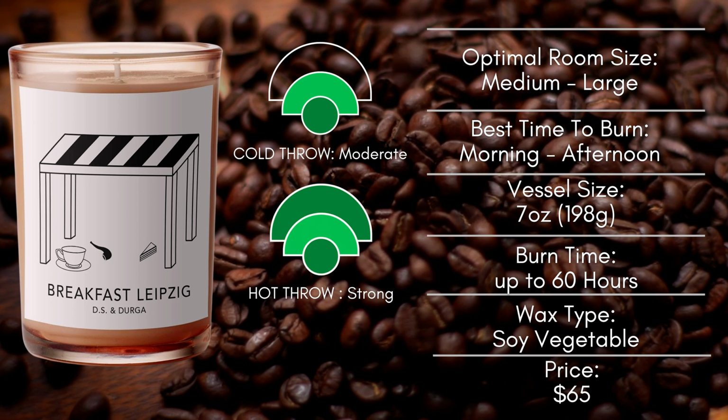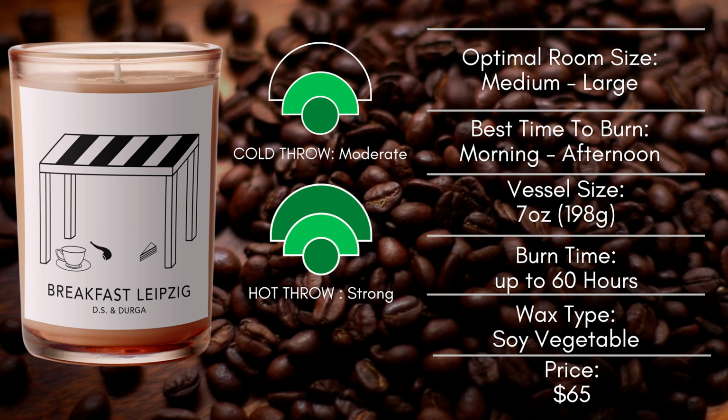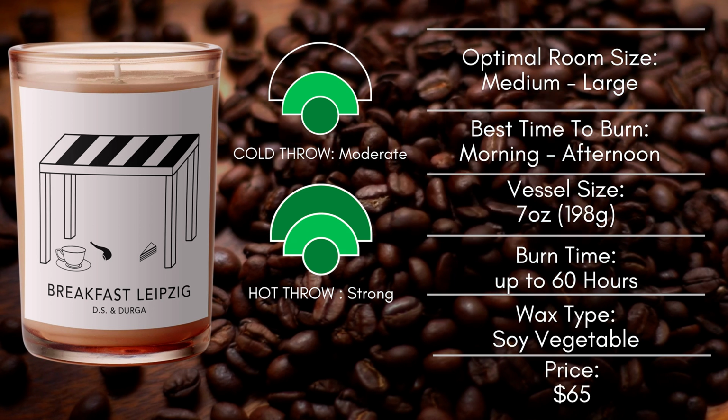If you're familiar with Harlem Candle Co., I would say they have very similar performance when it comes to the hot throw. I absolutely love the burn on Breakfast Leipzig. To smell the hints of leather and smoky notes blending together with the light, sweet, subtle notes makes this scent stand out. And with great performance, especially from a 7-ounce candle.